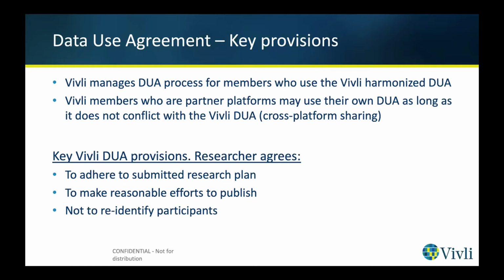Now, the key provisions of the data use agreement, if you're requesting data, is that the researcher agrees to adhere to the submitted research plan, that you make reasonable efforts to publish or at least share publicly what you found from your studies or what happened with the requested data, and agreeing not to re-identify participants.